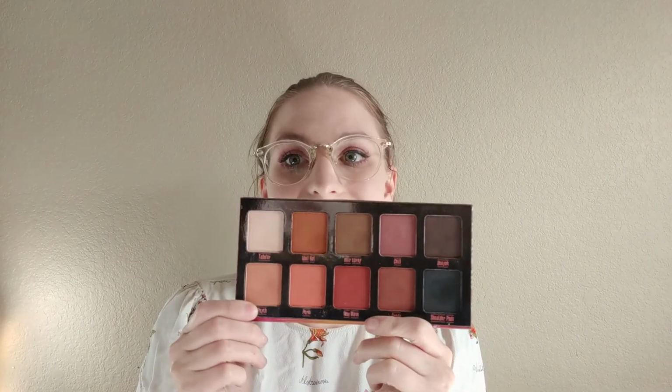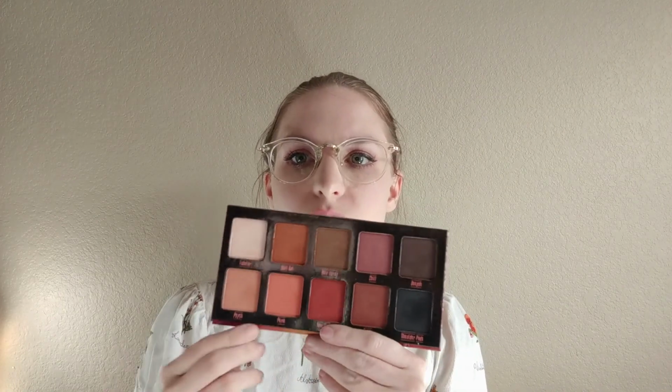So for Show Your Everyday palette, I'll show you the outside, the Violet Voss Matte Vibes. And this is just matte neutral shades. This does lean really warm.